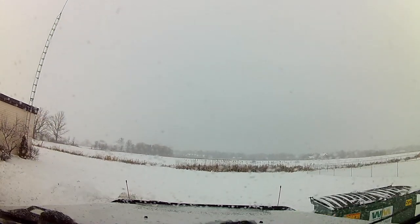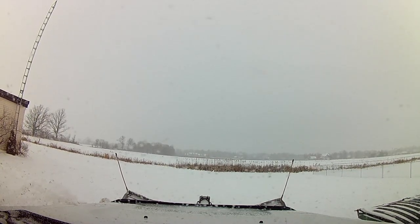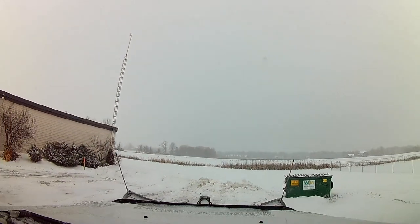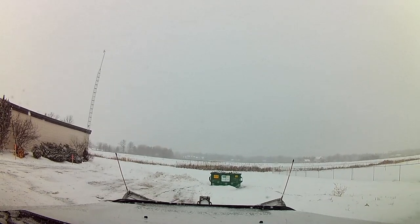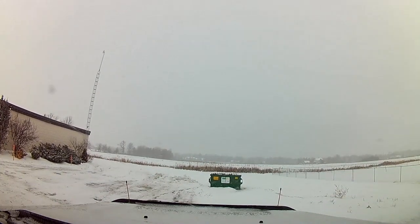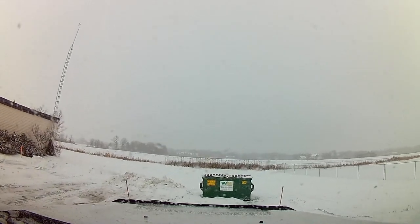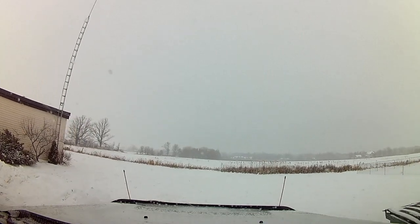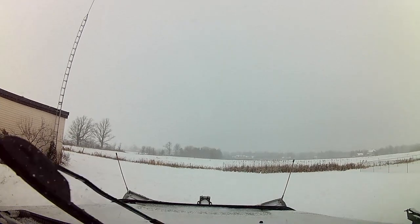Also with skid steers, I know there's so many brands out there, like Bobcat and John Deere and Cat and all that, all good brands. What do you prefer to use? If you use a skid steer for snow removal, or even in the summer or winter or whatever, do you like a wheeled skid steer or a track loader?